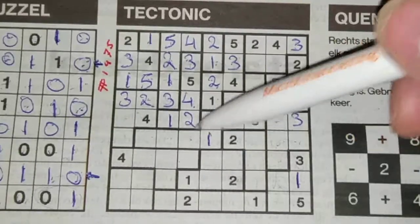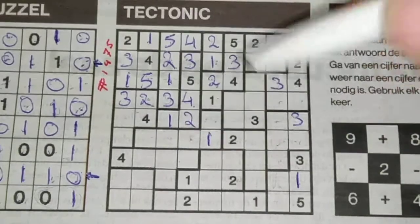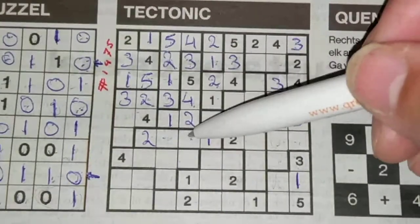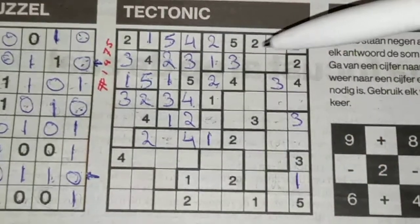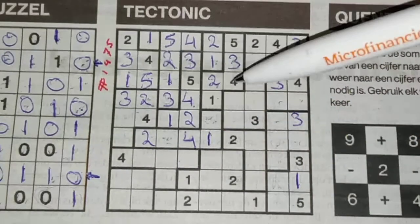These 3 boxes cannot be a 2. So 1 box left for the 2 should be there. This box cannot be a 4. That box cannot be a 4, so 1 box left for the 4 should be here. The 3 and the 5 are left. Here the 5 and the 1 are left. Alright.